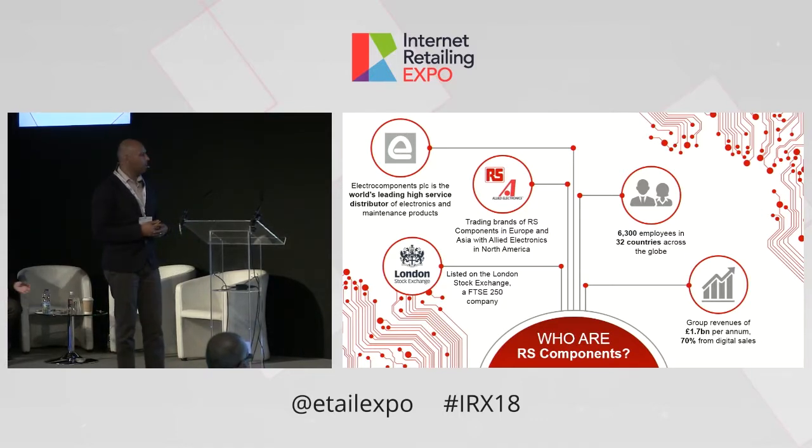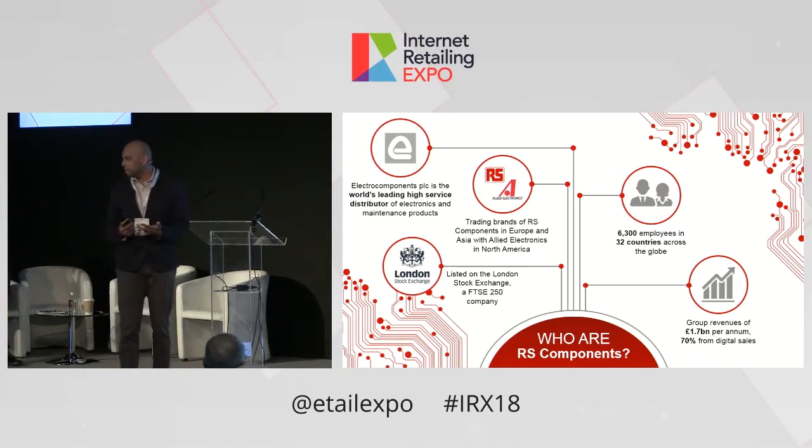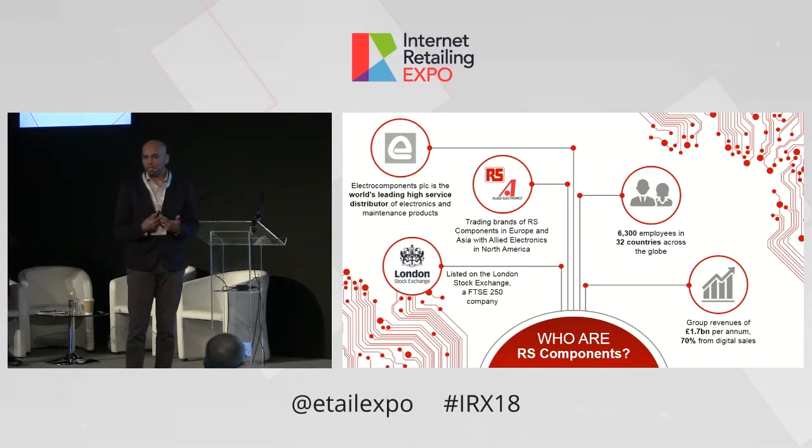We're growing incredibly well. We do about 1.7 billion pounds of business a year, but we do about 5.5 million pounds of sales online every single day. And we start every day with no order on the book. So it's very much like retail, but we're selling to businesses. Imagine an Argos or an Amazon, but instead of selling to consumers, we're selling to businesses.